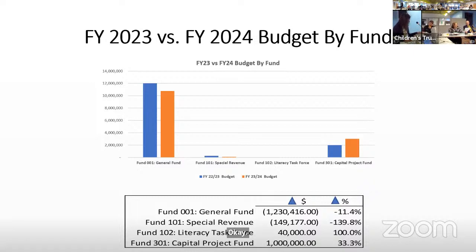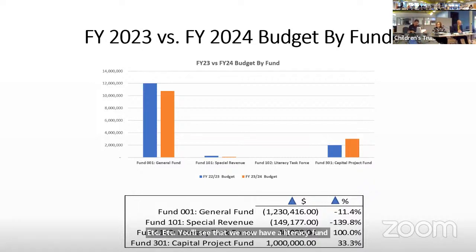So this particular slide is on page 172. You'll see these by fund. So this highlights the general fund going down as compared to 23 to 24. You'll see that we now have a literacy fund that we're funding, and that's barely there because it's only 40,000. And we also have the capital project fund, which is a little bit higher because we're not sure that $2 million is enough for a building. And all of that is depicted on that little summary on page 172 at the bottom. But probably easier to understand in the visual.